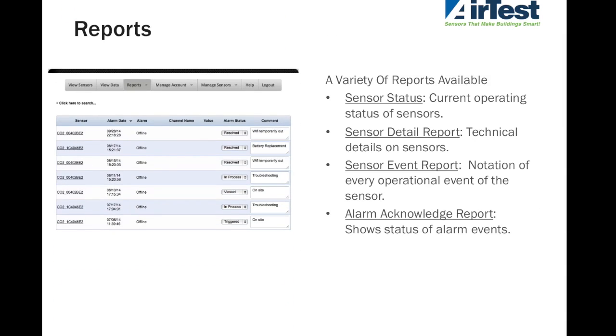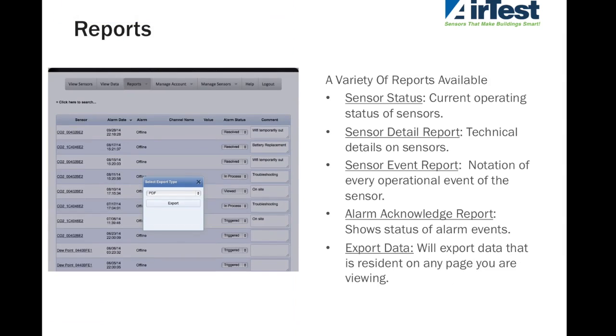There's also an alarm acknowledgement report where we can see these are the alarms and these are the responses that we've gotten from the responders to the sensor alarm. It's also possible to export data. Whatever page you're on, you can go to reports and select export data, and you have an option of exporting the data that you see in a PDF, in a Word document, or a comma delimited format that can be read on an Excel spreadsheet.